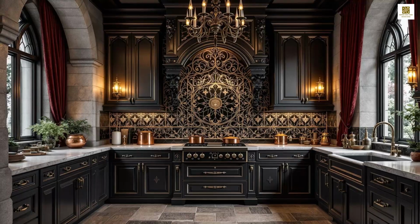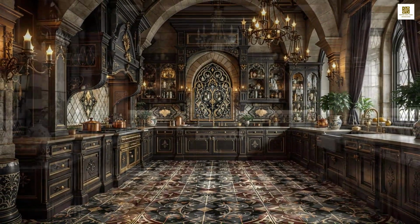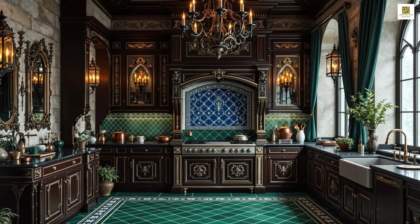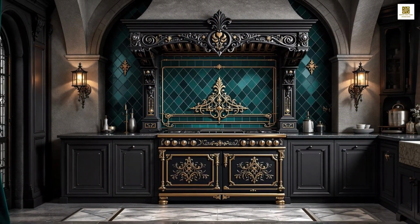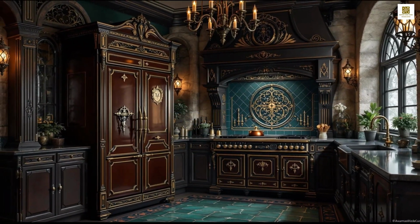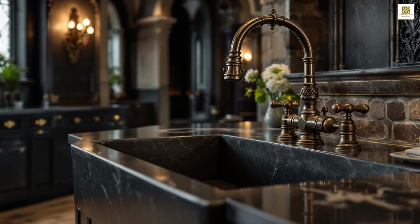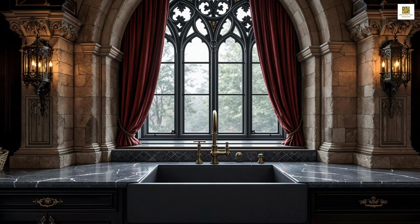Now, let's talk about the backsplash. This is a great opportunity to introduce some pattern and texture. Imagine a backsplash with intricate tile work, maybe in a classic black and white color scheme, or even a deep jewel tone like emerald green or sapphire blue. For the appliances, stainless steel might feel a little too modern for this style. Instead, we'll opt for appliances with a vintage feel. Think about a range with ornate knobs and a hood that makes a statement. And don't forget about the sink. A farmhouse sink in a dark, rich material like copper or soapstone would be the perfect finishing touch.